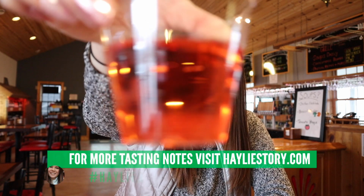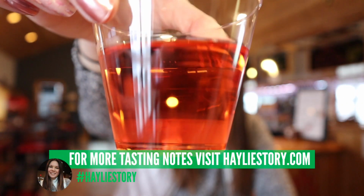So this is the Catawba, as you can see. It is very pink, gorgeous, gorgeous color. The Catawba wine is probably one of my favorite wines, especially when it comes to pouring, because it's just such a beautiful, vibrant pink. Now there's a lot of different Catawba wines over in Port Clinton, so I'm really excited to try what a Catawba wine is like here in Michigan. It is actually really good. I'm not mad about it at all. That is very good.